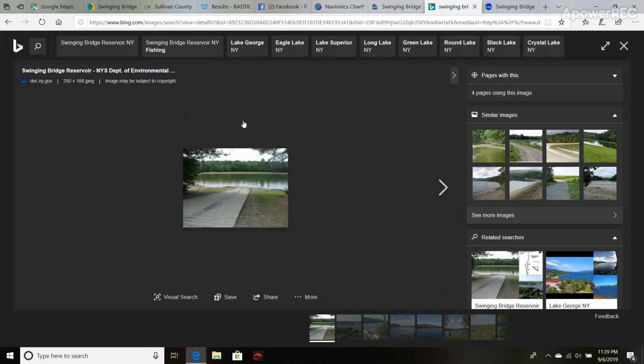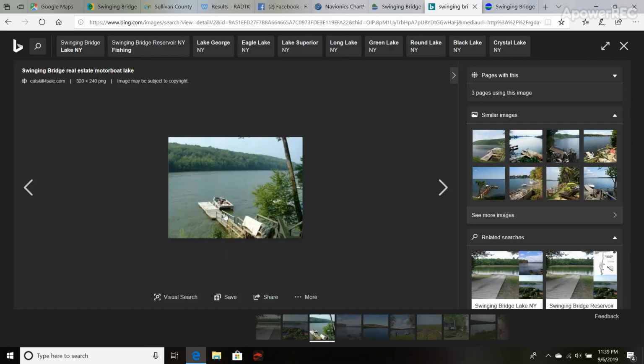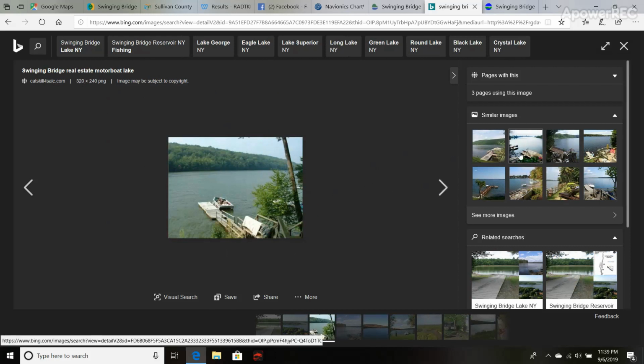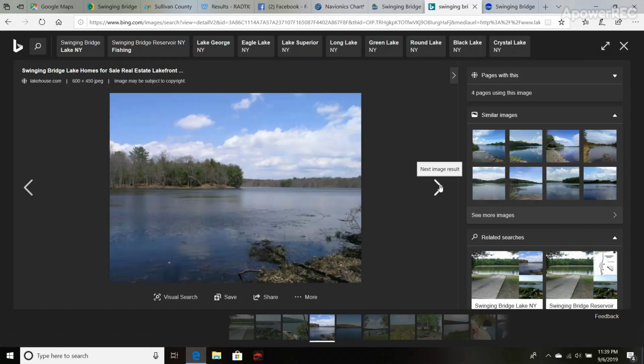Then, as always, I like to go look at images of the lake. Here's one of the boat ramps here. So you can see you could probably back a vehicle down this with no problem. Here's an aerial view of the lake. So you see there's houses around the lake, probably going to be some boat docks. You got this nice point that jets out into the middle of the lake. That could be a key spot. You got boat docks on the lake. And always make sure, too, when you're looking at images, because sometimes images of other lakes will pop up, always check to make sure that this is actually Swinging Bridge.